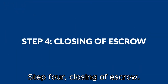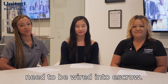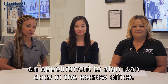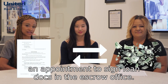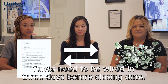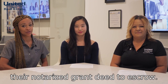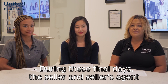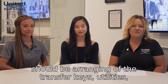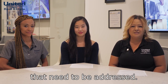Step 4, closing of escrow. As we near closing, the final funds need to be wired into escrow. If there is a loan, the buyers will need to set up an appointment to sign loan docs in the escrow office. If it is an all-cash transaction, funds need to be wired in 3 days before closing date. The sellers should have already turned in their notarized grant deed to escrow. During these final days, the seller and seller's agent should be arranging the transfer of keys, utilities, services, and any other final details that need to be addressed.